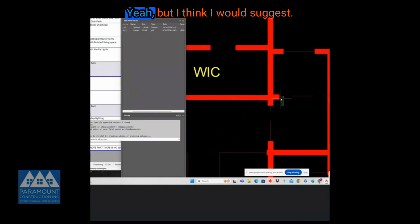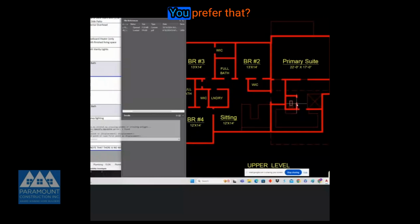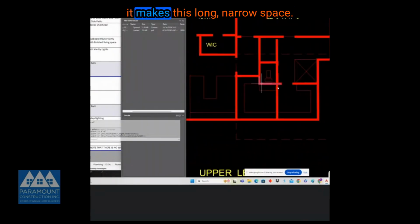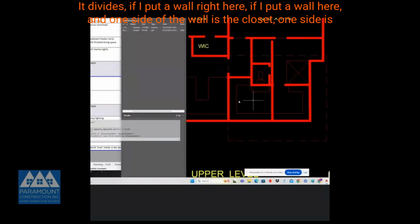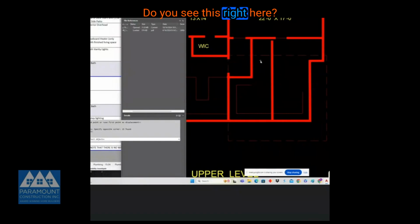I would suggest entry to the closet and bathroom could be separate if it's possible. If possible, you prefer that? I think so, from a convenience angle. But the reason I did it this way is because when I do it the other way, it makes this long, narrow space. You know what I mean by long, narrow space? It divides. If I put a wall right here, one side of the wall is the closet, one side is the bathroom. See this awkward space right here?